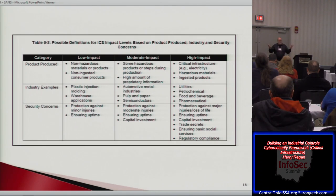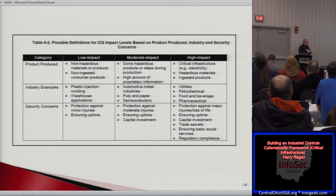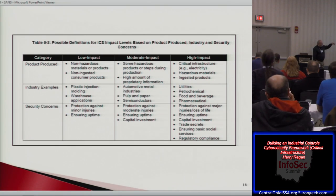When you do risk assessment, unfortunately, it comes down to dollars and cents, but that becomes the first point that you have to get people to agree on: what's reality. Take the emotion out of it and start looking at things from a more balanced viewpoint. So if you look at this chart, these are possible definitions for impact levels from that same 800-82 document. If you look at the first line, products produced, non-hazardous material or product, versus, as you go up, some hazardous product to critical infrastructure.